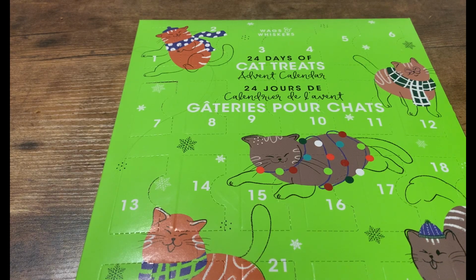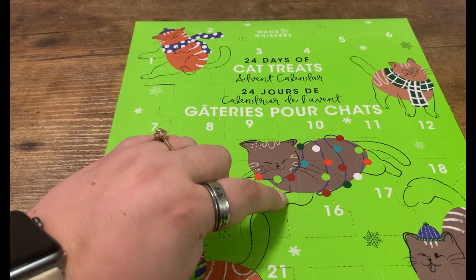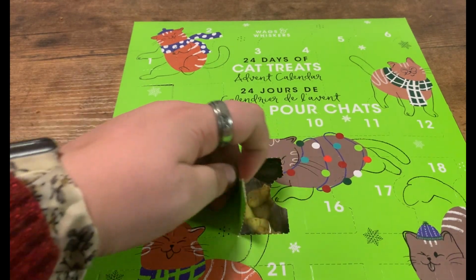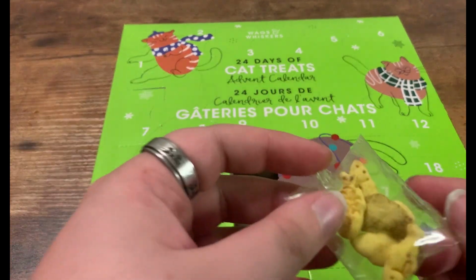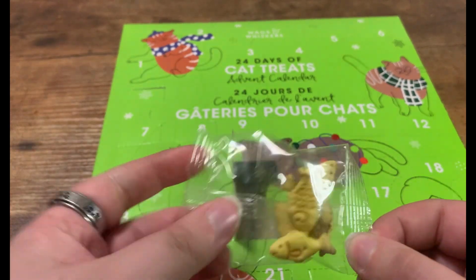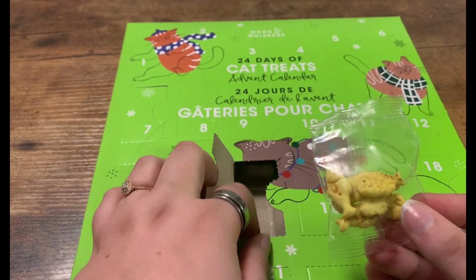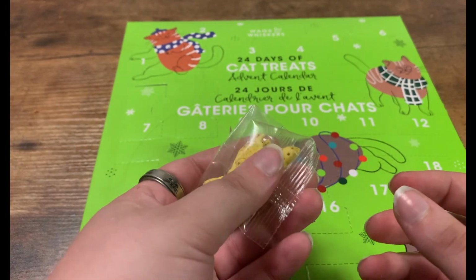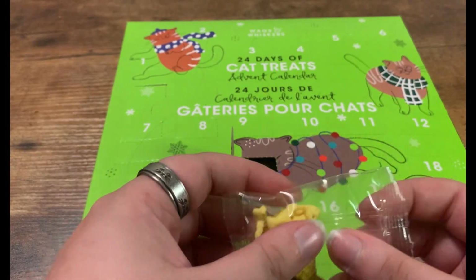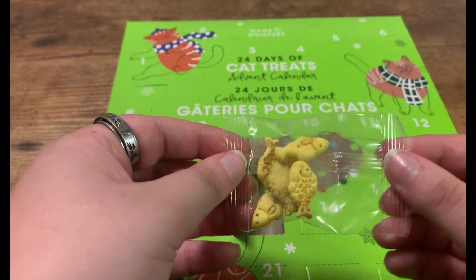So let's crack one of these windows open. There is a little tab that's already perforated, again making it very easy to open the window. And then inside, they're actually little bags of cat treats. So they come right out really nicely. And I wouldn't think that they would fall down in between here because of the size of the bag, and it does have a little bit of air in it, just probably to help keep the treats fresh.